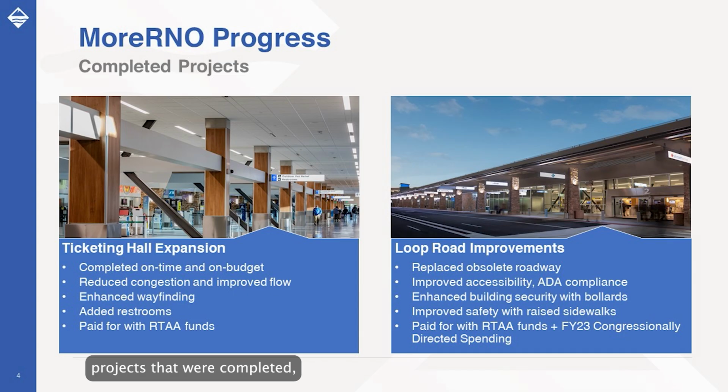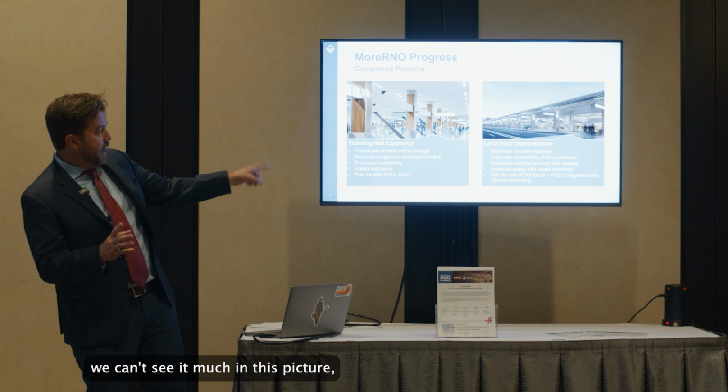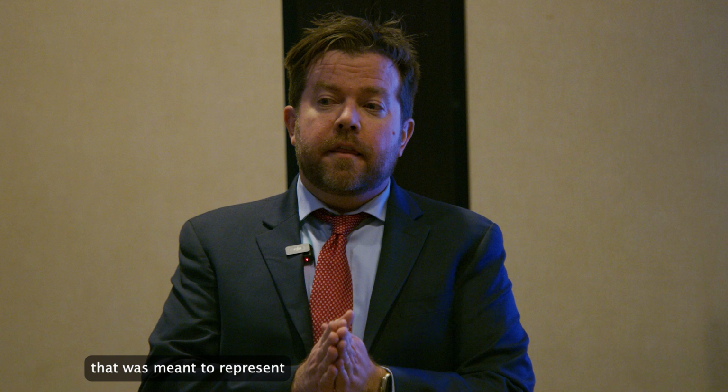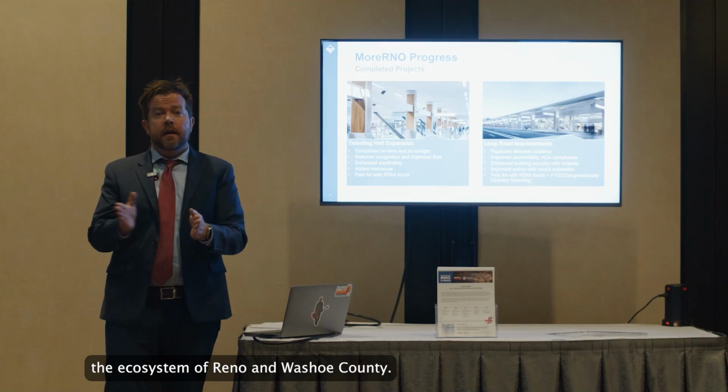So real quick, we'll talk about the projects that were completed. In April of last year, the ticketing hall expansion was done, and what that did was improve our flow and congestion in the ticketing hall. I don't know if anyone here has been able to compare it to the old ticketing hall, but you have better natural light coming in. It's all windows now. It's expanded out several feet to allow for a lot more room in the space. We have better wayfinding signage. We've added bathrooms, which it didn't have before. And one of the cool things, which we can't see much in this picture, is a 300-foot long art installation that was meant to represent the ecosystem of Reno and Washoe County.